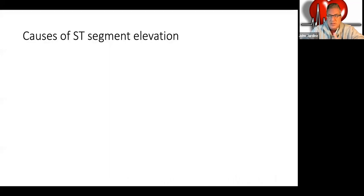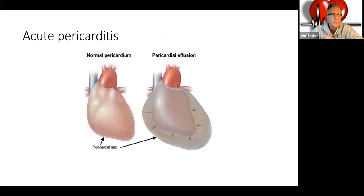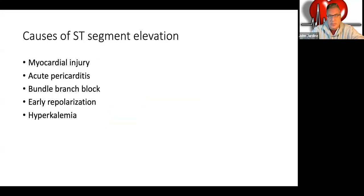So what are the causes of ST segment elevation? Well, certainly myocardial injury, and that's what this guy had. But there are some other mimics, right? There are other things that can cause the ST segment to elevate or maybe look like it's elevated: acute pericarditis, a bundle branch block, early repolarization, hyperkalemia, and we'll talk about each of these as causes of ST segment elevation.